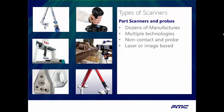When you get into part scanners, the market's much more diverse. There's dozens of different manufacturers, all with different technologies. What this means is that it's much more difficult to select the right part scanning technology for what you need to do. In today's discussion, though, we're going to focus on what's really the most general purpose, widely used of the technology, and that's the scanning arms. That's shown in the lower right image. These arms allow you to scan parts of pretty good size, and they combine a probe along with the laser scanner to produce extremely accurate measurements of parts and products.